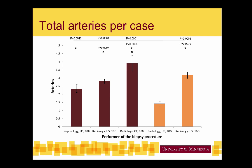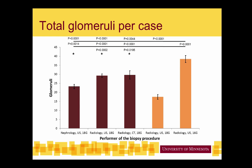And this is another nice point of comparison, comparing the use of ultrasound versus CT guidance, and these are comparable because they're both using on-site evaluation, they're both using 18-gauge needles. The CT-guided biopsies are getting more arteries, and if I go back to the prior slide, I can show you there's actually no difference in the gloms collected between ultrasound and CT. So it doesn't seem that imaging modality in the hands of radiologists is really making a difference.